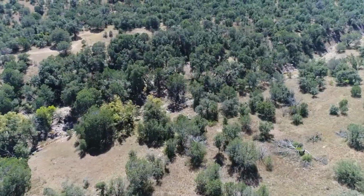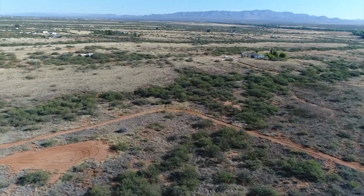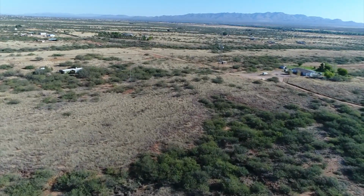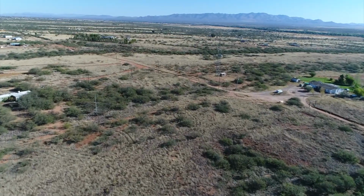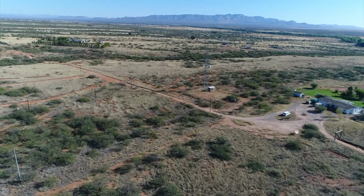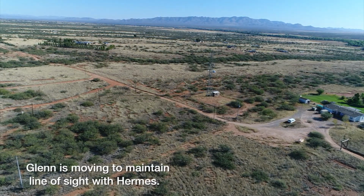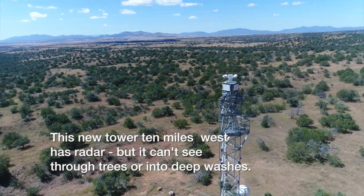Now I'm going to come north. Over this way. Now I want to show you something very interesting. We're coming up on a Border Patrol camera tower. That's right next to my house. Some people say they put it in to watch me, but they didn't. Now what I'm going to do, I have to position myself down here on the deck a little bit to get a better line of sight. Just a moment.